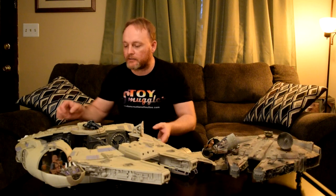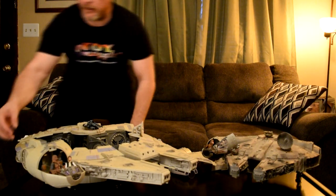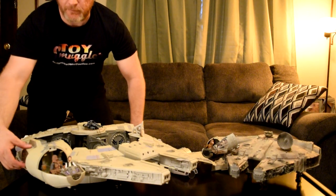So, a lot of great sound effects, and one of the other cool effects here, I'll get a better shot of this, is when you let the ramp down.